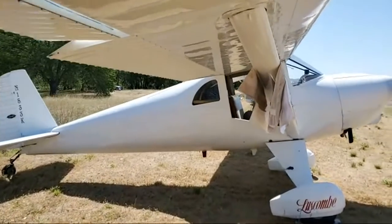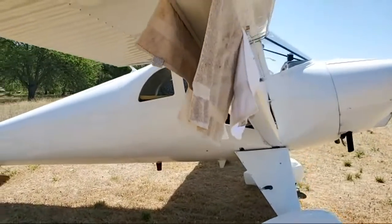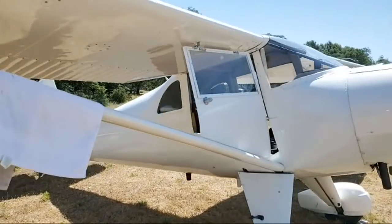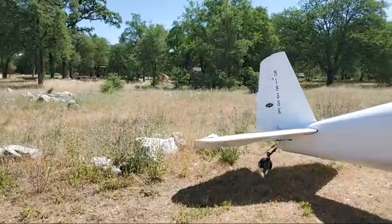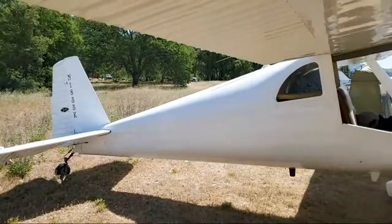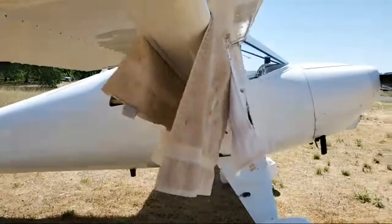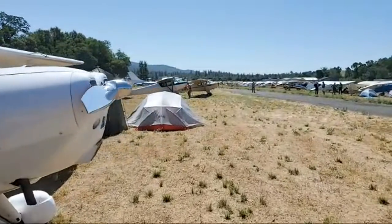Yeah, we got some champs down here today. We got some T-crafts. This looks like, I think it's an E model. Some Luscombes have square, squared-off rudders, and most of them have rounded-off rudders. The Bolanders on short final at Columbia Airport. Yeah, there's plenty of runway down here though, and the grass runway is just exquisite.